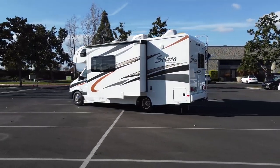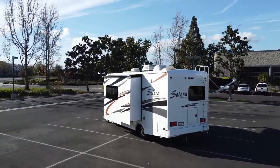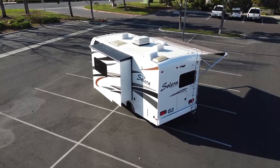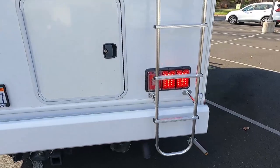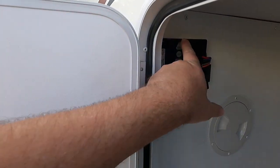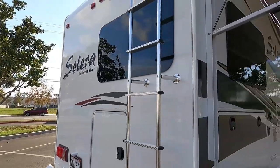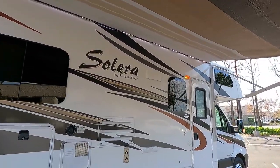Now this is special because it has leveling jacks, it is a C-class motorhome, and it has stabilizer jacks on the back, hydraulic stabilizer jacks, which you lower either using a handheld remote control or a control panel right here in the back. I'm gonna go around, I'm gonna show you underneath the motorhome in a little bit. For now, we're gonna show you outside, inside, test drive.